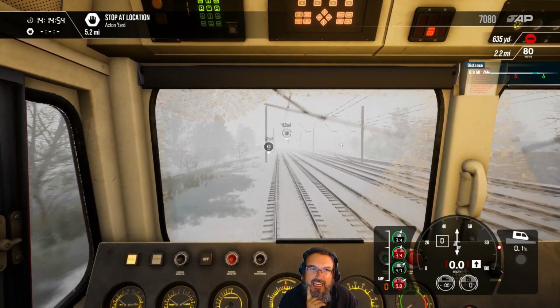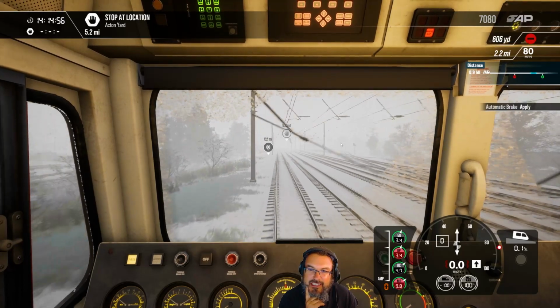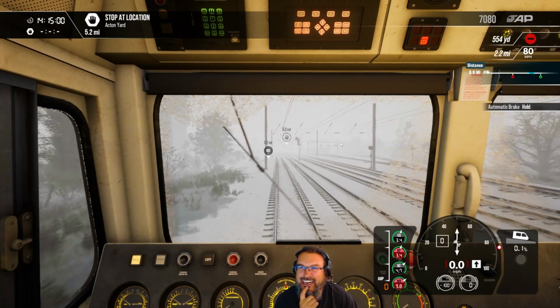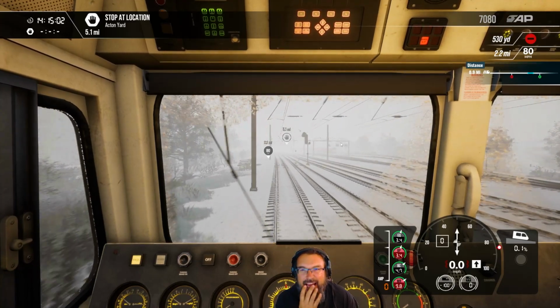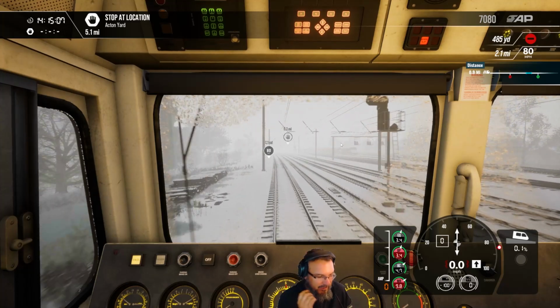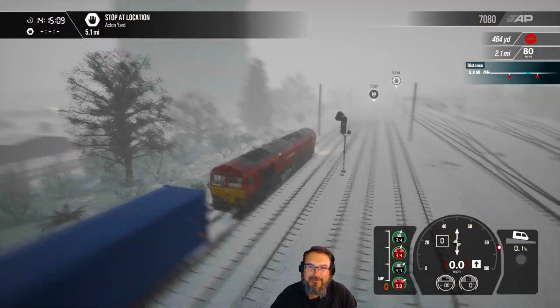Please tell me you're going to stop 600 yards away. Please train, stop. Oh my god, we're going to slide right through. I'm going to end up doing this twice. This is going to be stupid. Please stop, train. We're going to go outside cam. We're going to actually see what's really going on here.